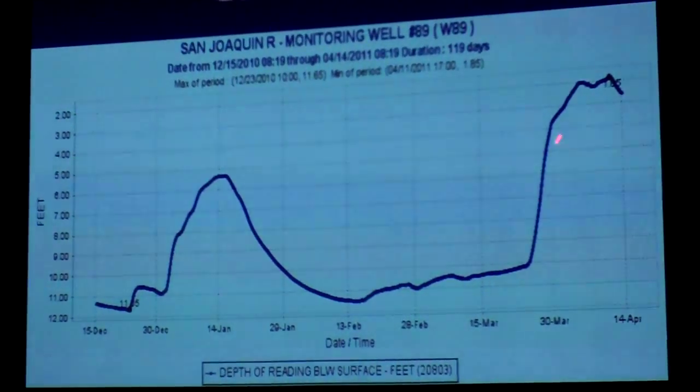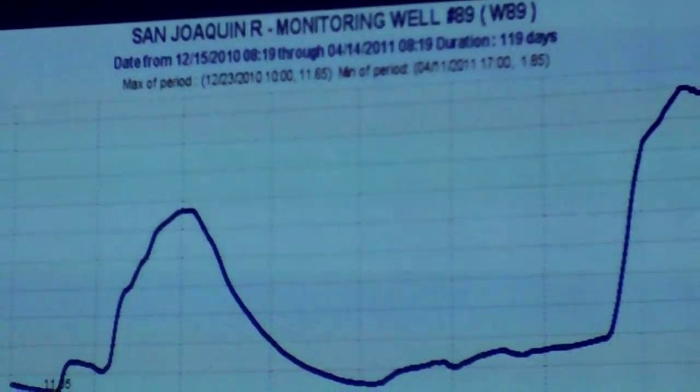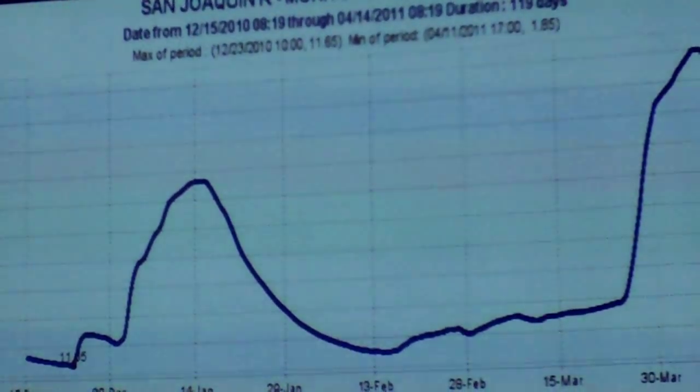Here is monitor well 89, a little bit further down. You can see it shows more the little blip we had from the side flows. Drop back down, and drop right back up. We're less than 2 feet now. And note that land. Next.